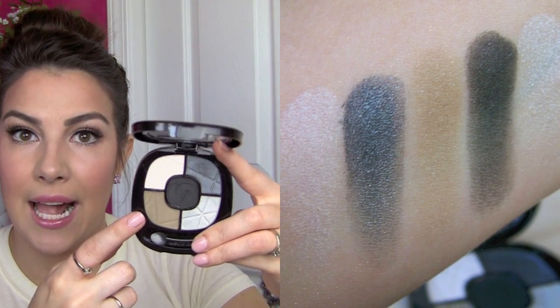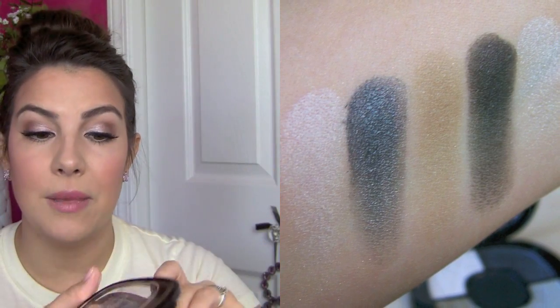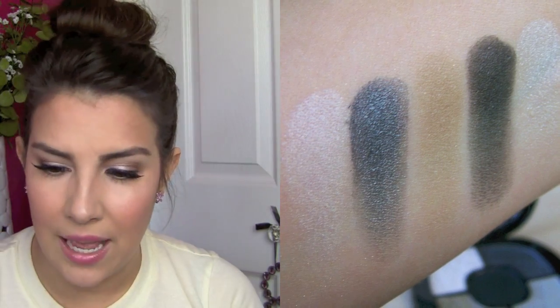Love that they threw in this khaki shade. Another high point for these 5-pan palettes is that they put in some matte. So matte cream, matte black, a shimmery silver, shimmery charcoal, kind of a satin finish on that khaki shade, but it really turned out to make a nice look on my eyes. So I give that one a thumbs up.